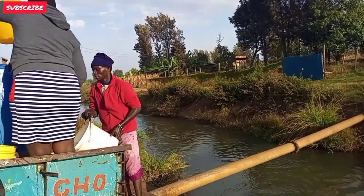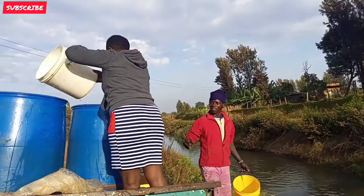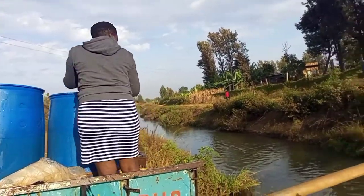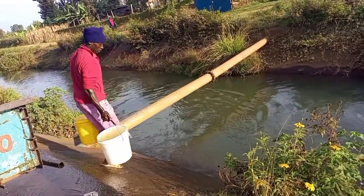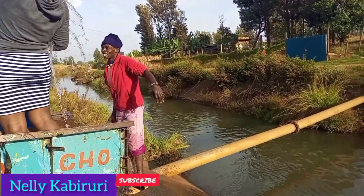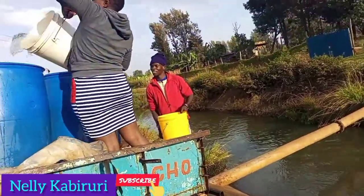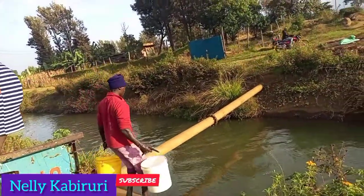And as you can see, guys, we are filling the drums with water. We're using the 20-liter gallon to fill. It's quite heavy, you guys. And we are going to sell it to the locals. So you see how you have to get into the canal. It's quite risky, guys. You have to be very calculative of how you get in. There I'm filling the gallons with water.